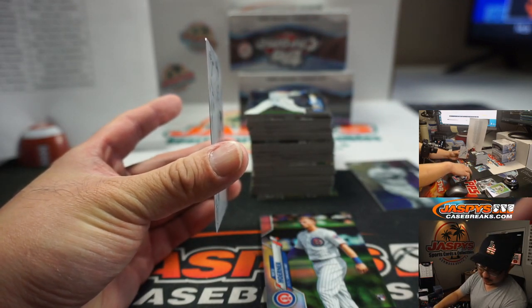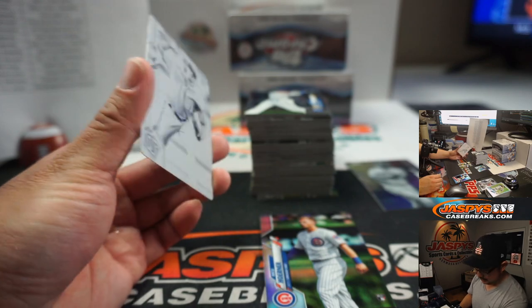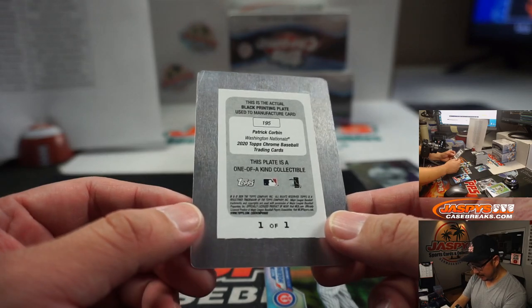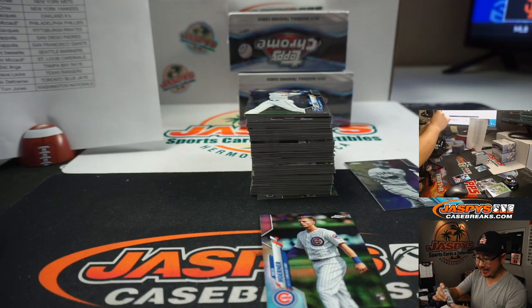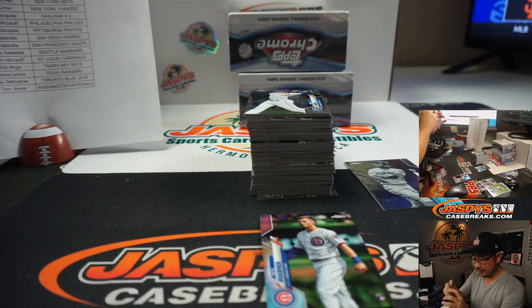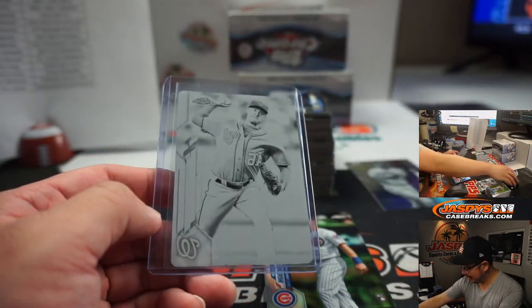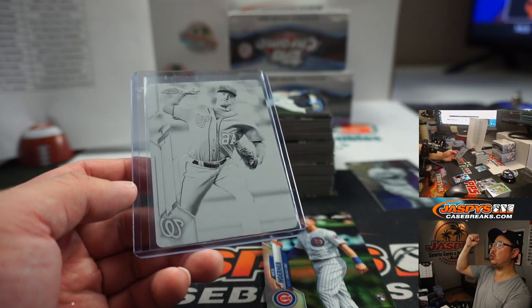And the plate, this is a one of one. It's a train whistle. No ink. It's a national player? Yeah, it's Patrick Corbin. One of one printing plate for TJ and the Washington Nationals. There you go, TJ. Oh, it had ink on it, but there you go, train whistle. All aboard the Big Hit Express. Woo woo!